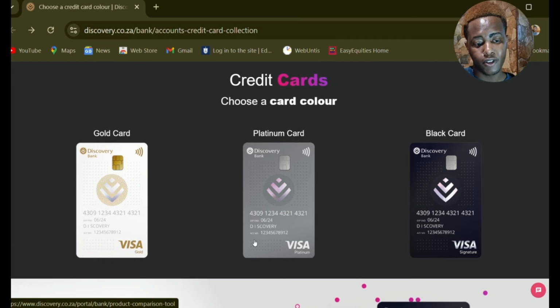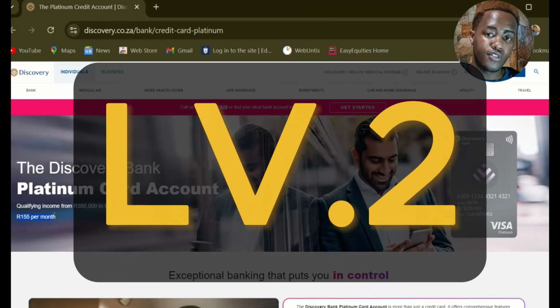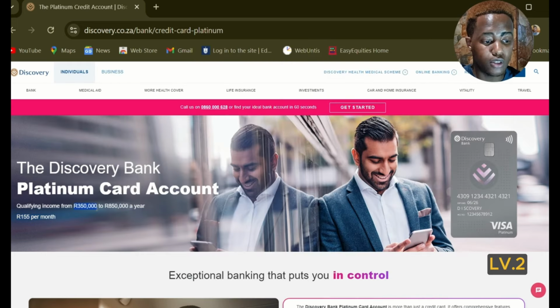Now the next one is going to be the platinum card. So you do need 155 Rand per month and have a qualifying income of 350,000 Rand or 850,000 Rand a year. And of course, that doesn't just mean salary or income. You can have assets. You can approach it from an investment point of perspective, but you'll obviously have to provide proof. However, yeah, that's about it.